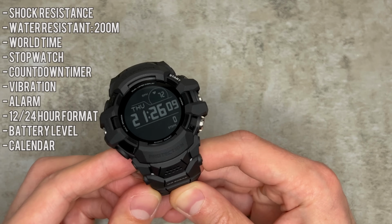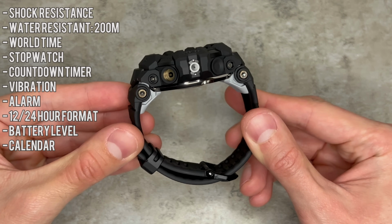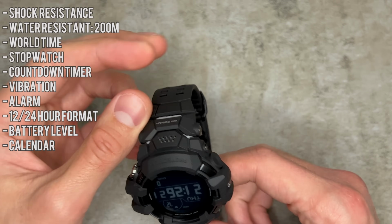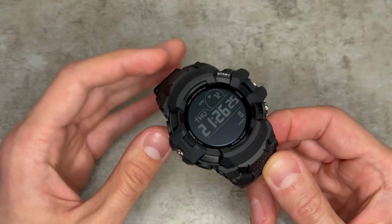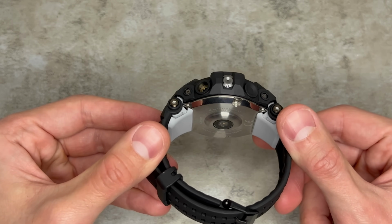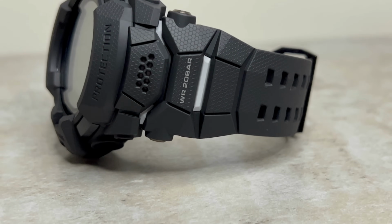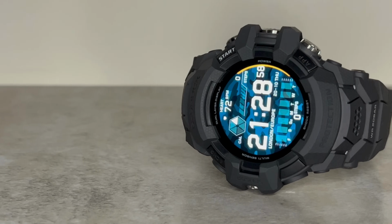Other very key features to note are that this watch has an incredibly impressive 200 meter water resistance, world time including 550 time zones, a stopwatch, countdown timer, vibration for alerts, an alarm, battery level indicator, and a full auto calendar. As you can now see, this is an incredibly extensive list. In fact, definitely the longest I've ever run through on the channel. And it's never ending because, of course, you can add an abundance of applications through the Play Store to stretch that functionality even further. And as I run through this watch some more, you can quickly start to realise this is more of an evolutionary G-Shock rather than a revolutionary smartwatch.